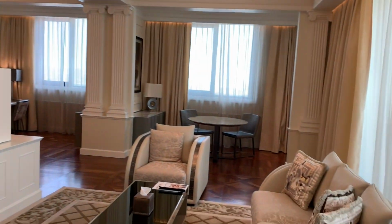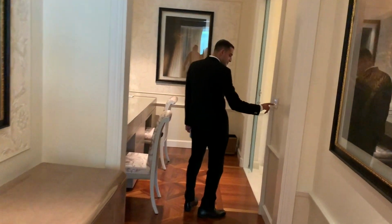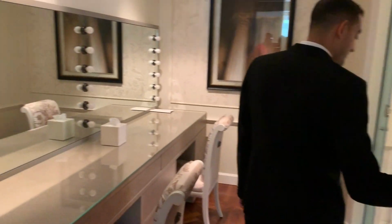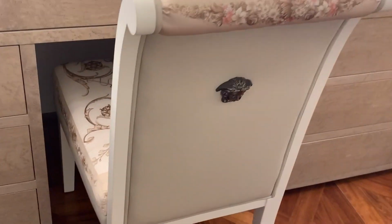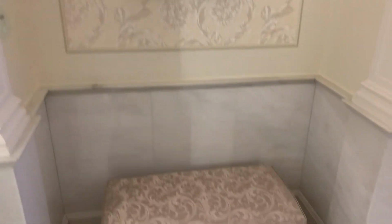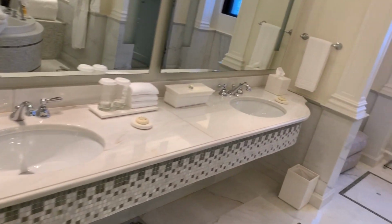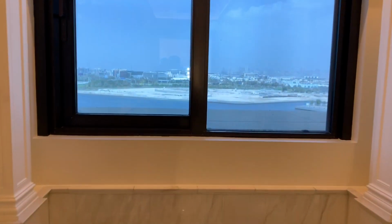Very pretty. Oh my goodness. Oh, look at the vanity area. You have your whole glam squad. Oh my, look at the bathroom. This is magnificent. Oh, look at the view.